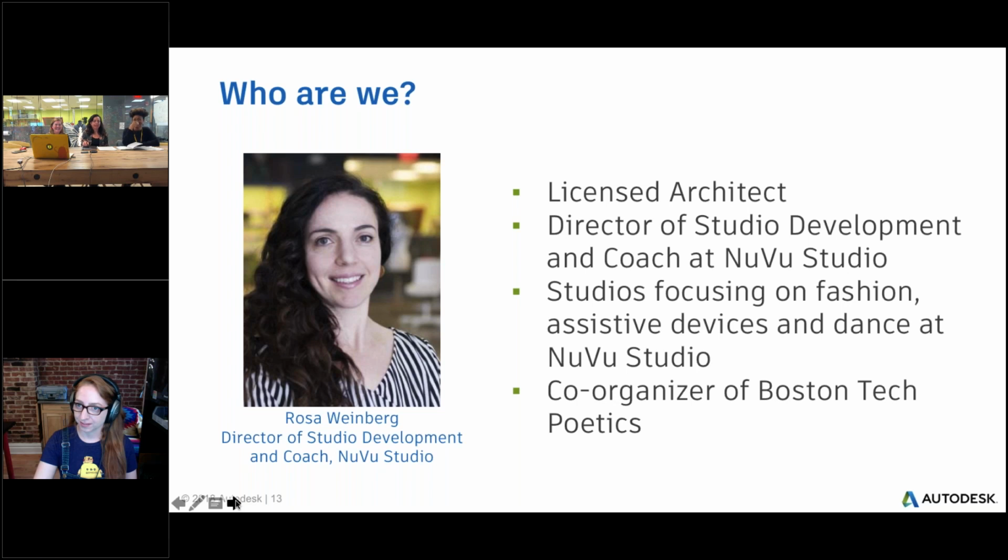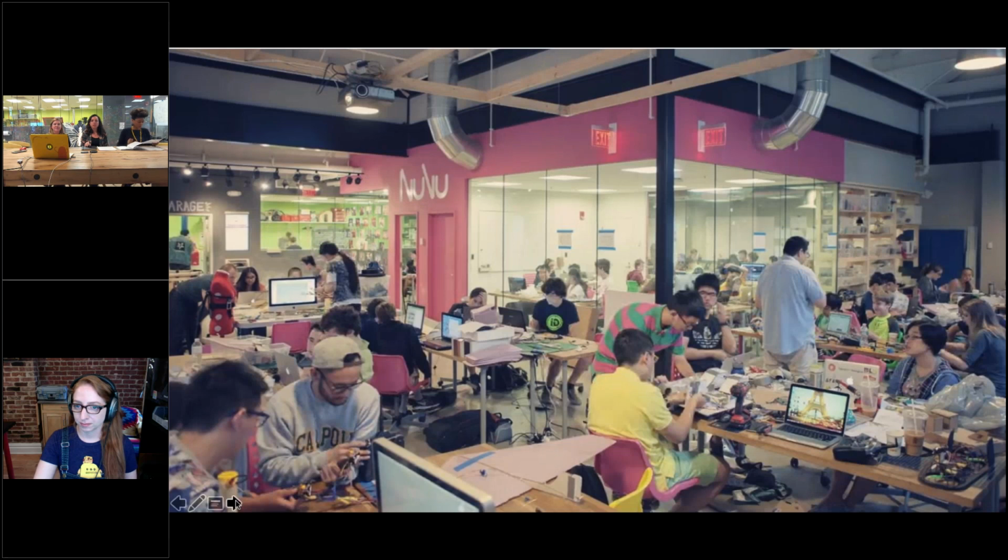I'm a licensed architect. I worked as an architect for 5 years, and then I quit my job and began teaching at NewView Studio. So what is NewView? NewView is a full-time innovation school for middle and high school students in Central Square in Cambridge. It was founded in 2010 by David Wang, Sabagole, and Saeed Arita. It came out of Saeed's PhD thesis, which was on teaching the architectural studio model to middle and high school kids.